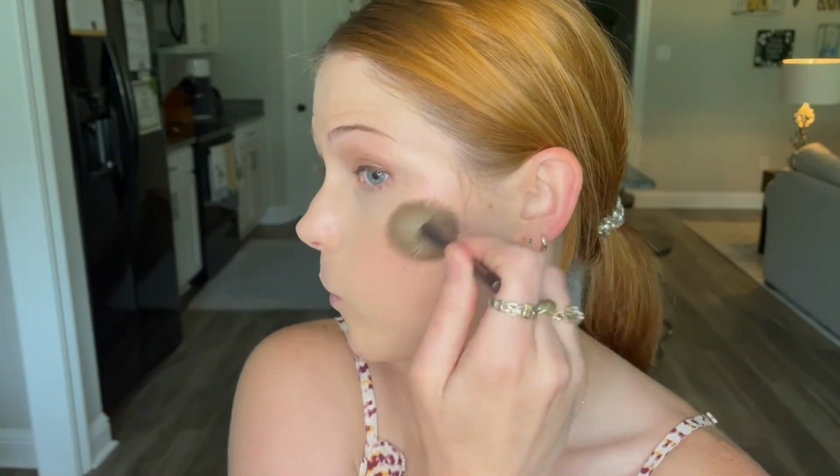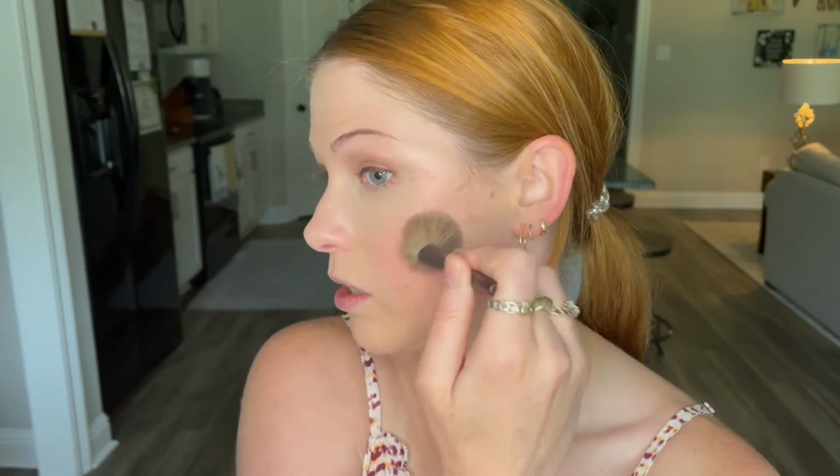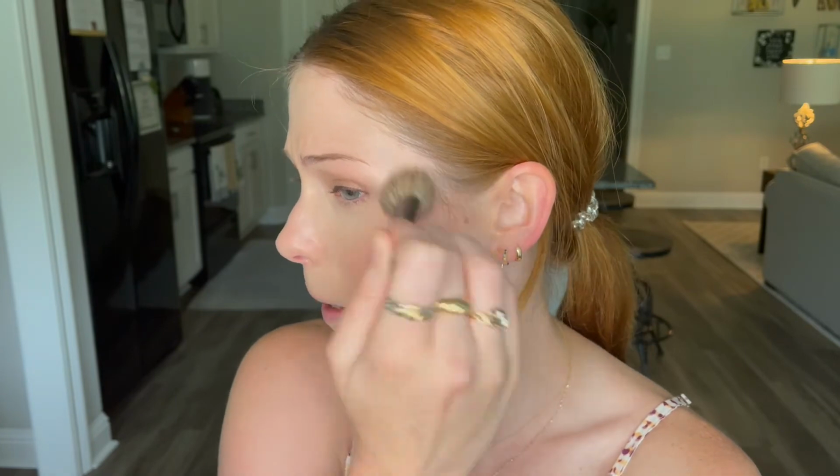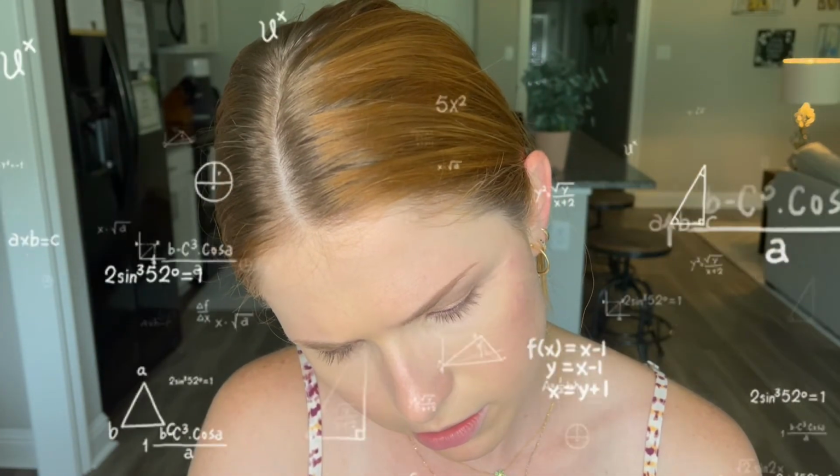The bronzer looks so dark in the pan, but it is not dark at all. I think if you went in with a more dense brush, you would probably pick up more and it would maybe be too dark, but going in with a fluffy brush, see how aggressive I am? Oh my God, I really need to work on that. I'm so aggressive. Okay, but see, beautiful. I think it's like a baked formula.